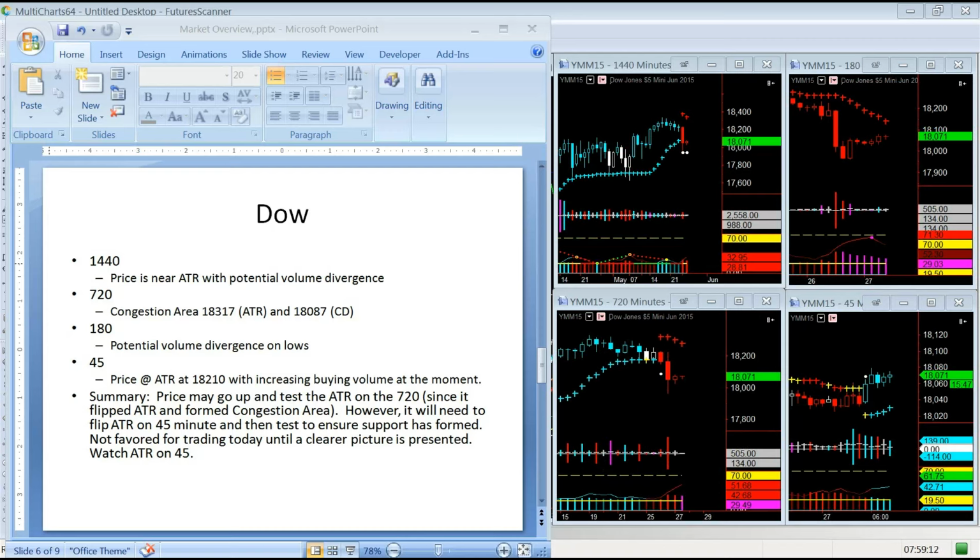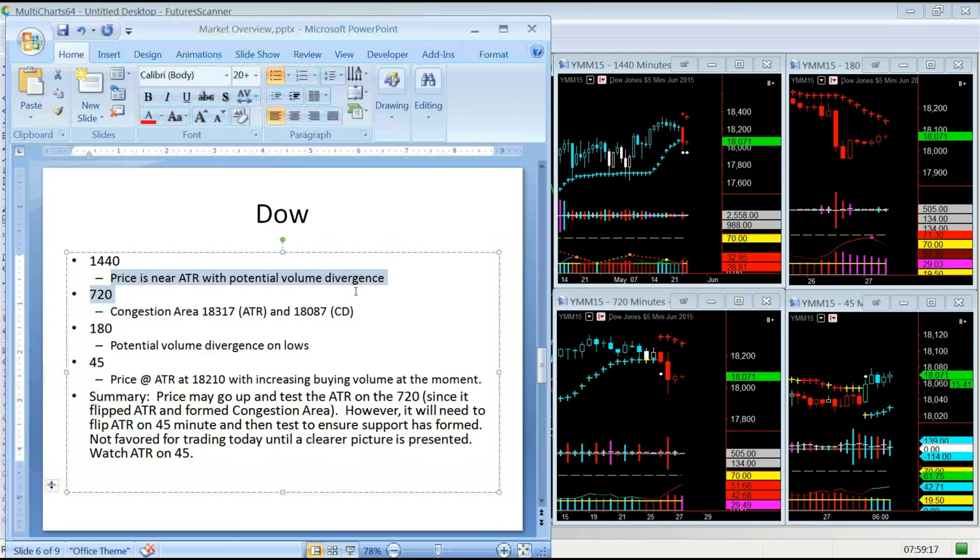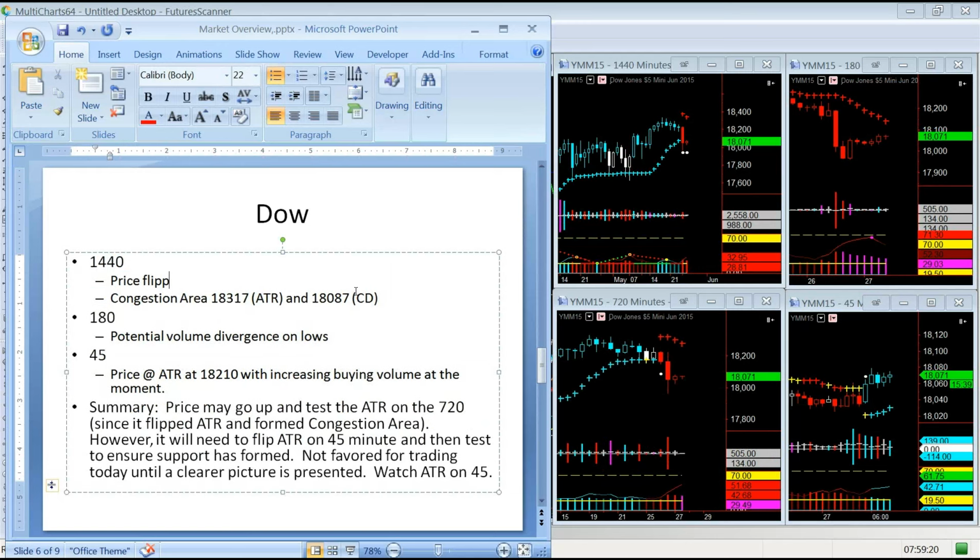Alright, what's happened on the Dow? Price flipped that ATR. I'm going to put it at 18,000. We know it's a little bit lower than that. And we have potential volume divergence.